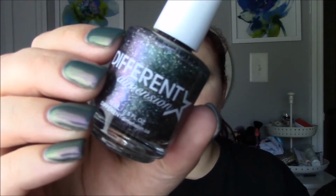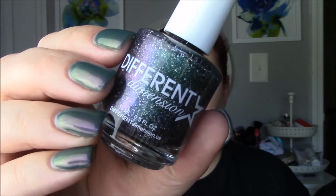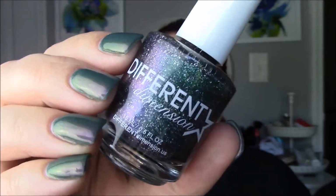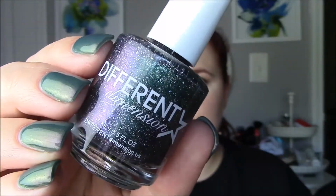Okay, so going into the other polishes, this is another one that had those micro holo flakies in it, and this is Celestial from Different Dimension. I saw most of the polishes on a swatch wheel, and this one really stood out to me. It's got a holographic base, and it shifts really nicely from purple to kind of like an aqua blue, and I think that is so cool. Again, it does have those holo micro flakies in it, which I don't have any polishes like any of these polishes, so I'm really excited to try these out and see what I think of them.